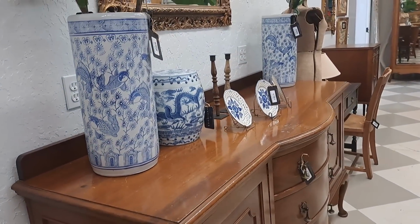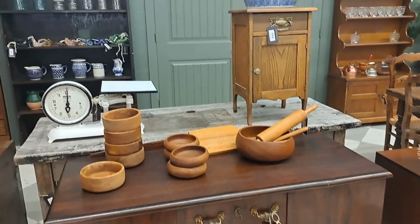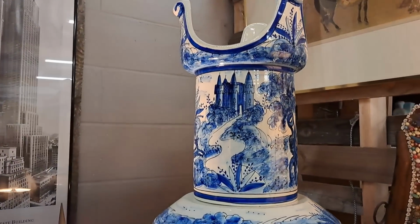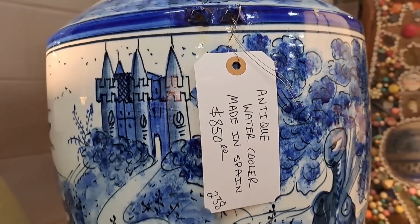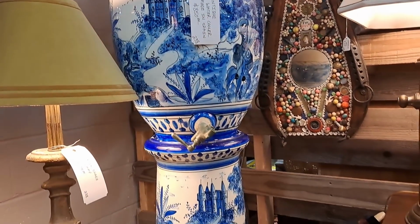In this new-to-me antique mall, there were several large statement pieces like this planter, those umbrella stands, and the garden stool. Statement pieces like these can form the backbone and set the tone for your collection. They are worth investing in, although $850 is more than I probably will ever spend.